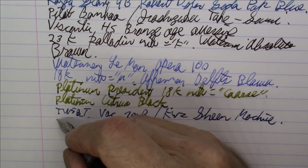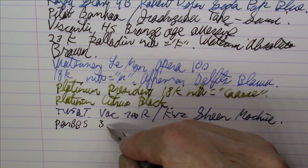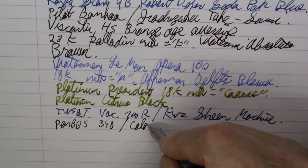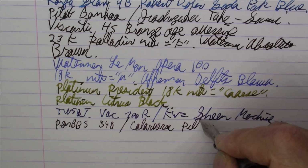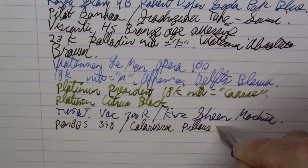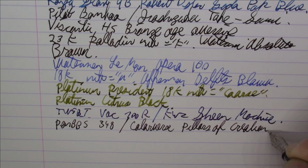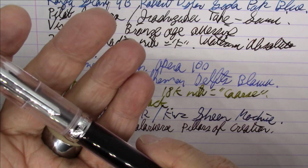But I have a Pen BBS 348, and this ink is Colorverse Pillars of Creation. There we go. Pen BBS 348.